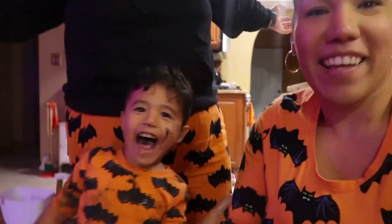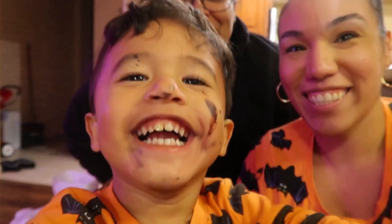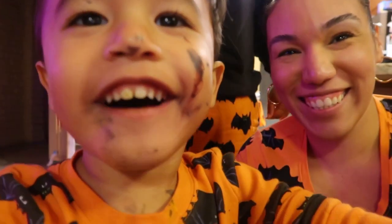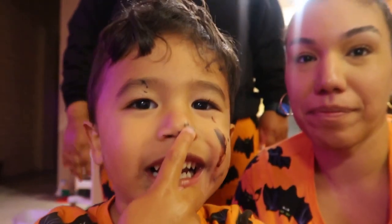We have matching PJs. Right? My face. Yes, you got paint on your face because you're a rebel and you can't be told what to do. Matching PJs, I think we've done it for the last 3 years, since we had Lennox. My idea. Her idea. And I got suckered into it.